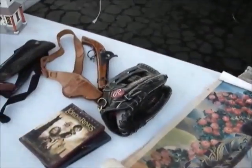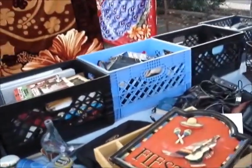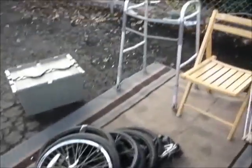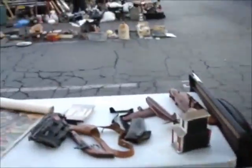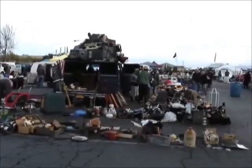These are kind of neat. A couple holsters, the airplanes. 4 milk crates of stuff I haven't even taken out. Shoes, bike wheels, walker, clothes. Amazing amount of stuff. Everybody's looking for Revere ware. Anyhow, we'll see how it goes today.